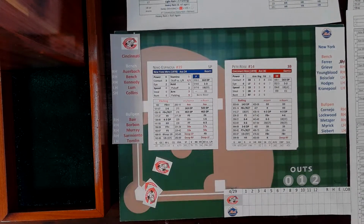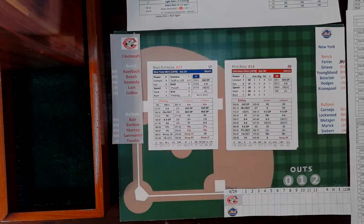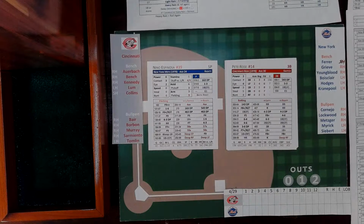All right. So there are your Reds base runners, and they're going to be your Mets base runners. So we're all set.